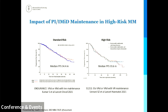we don't have a good sense of what the impact of dara is in the high-risk patients. In the high-risk transplant eligible patients, what gets patients better survival outcomes in terms of median PFS is inclusion of a proteasome inhibitor into the maintenance strategy. And this is something that was observed when the ENDURANCE and the SWOG 1211 studies were reported out in 2020 and 2021. They were finally published.